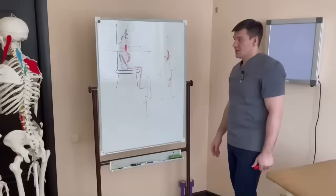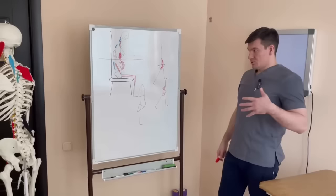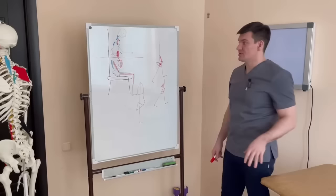How to eliminate violations? Remove the shortening of these muscles, adhesions, and fibrosis, which often arise there because these muscles can often be overloaded, like the calf muscle. We will just sort it out with you now.